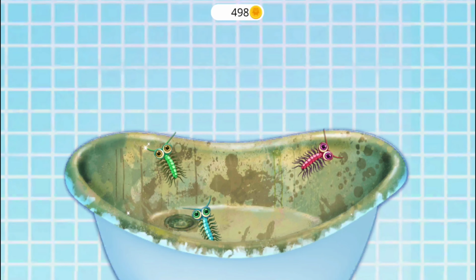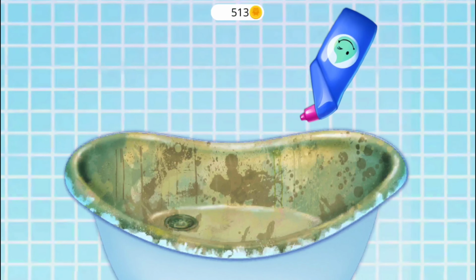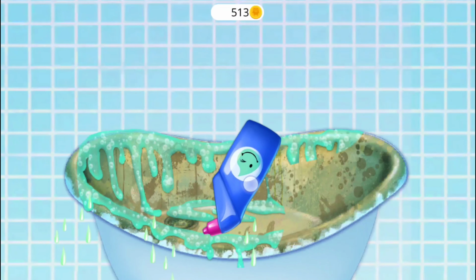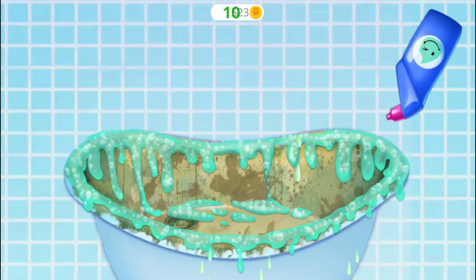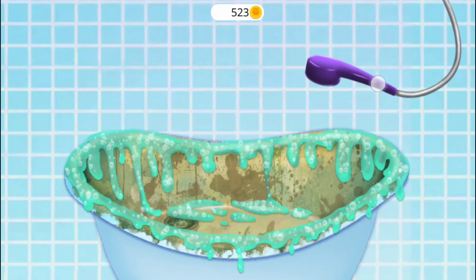I'm scared of those bugs! Catch them, please! Apply some cleaner. Wait for a few minutes. Awesome! Now rinse it.